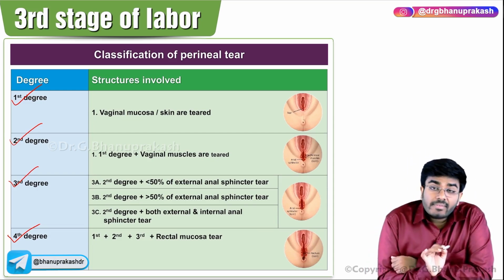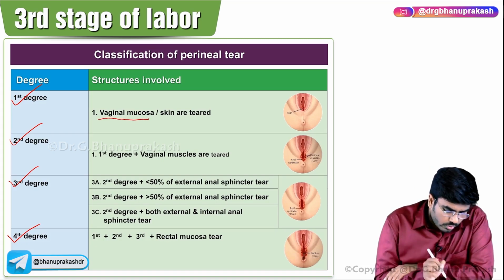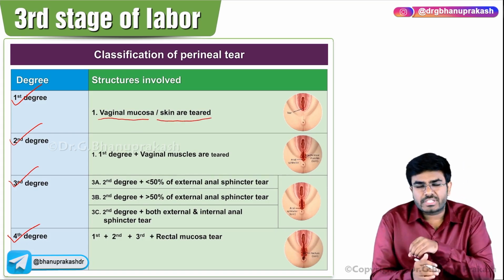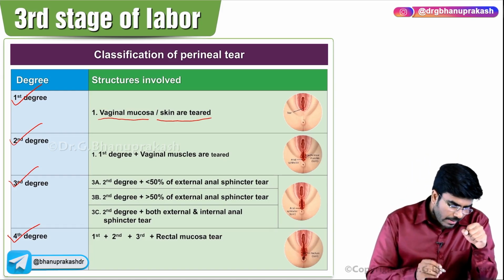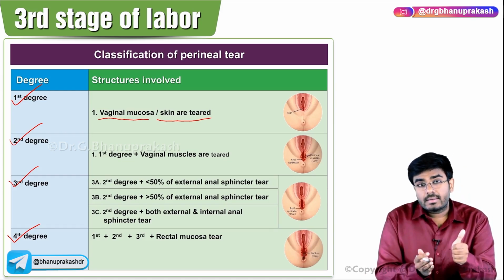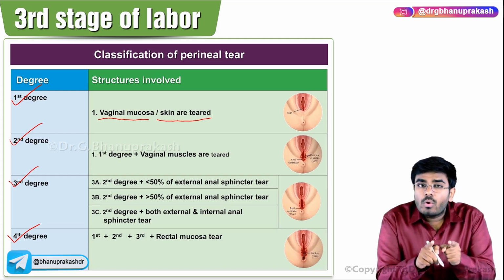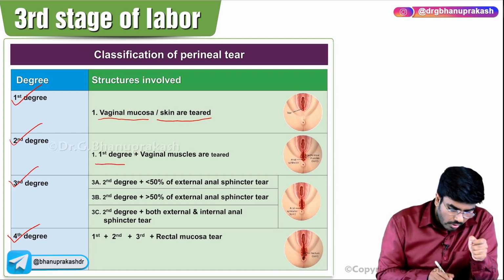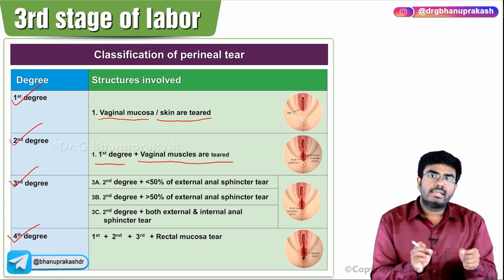Please concentrate. In a first degree perineal tear, there is a tear in the vaginal mucosa or just the skin is torn. It's a very superficial thing. Only the vaginal mucosa or the skin is torn. But in second degree, there is this first degree tear, skin or vaginal mucosa, along with the vaginal muscles also getting torn.